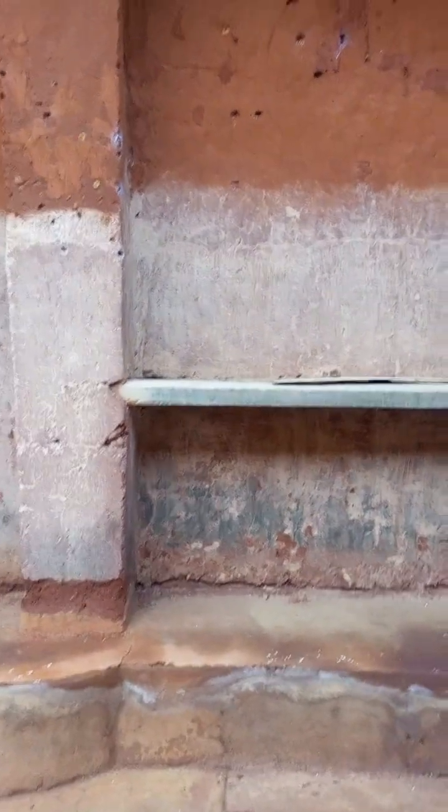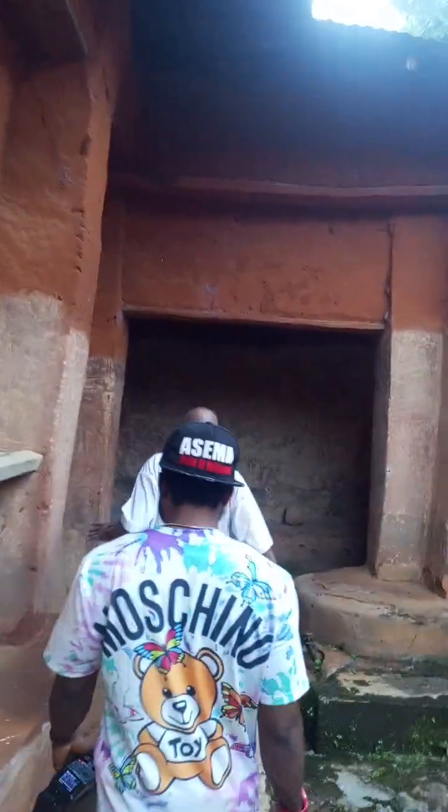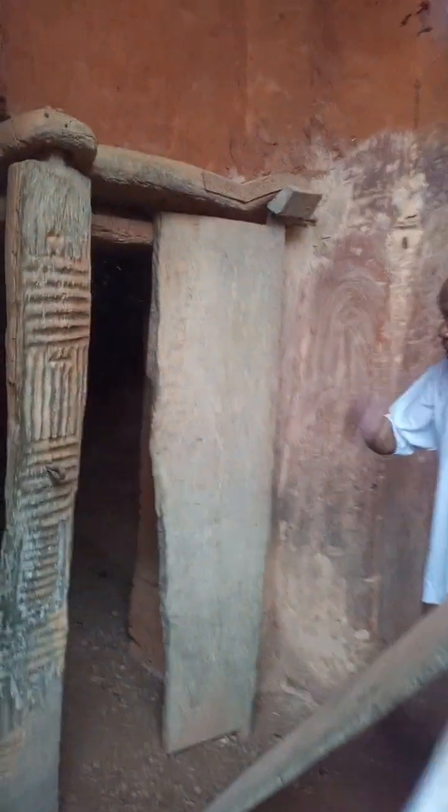These are the places where the chiefs stay, and all these are significant. As you can see, we have somewhere here where, during the ancient war days, people would hide. During the war, that's where they would stay. All these have vertical bars. Also, this is a hideout too?